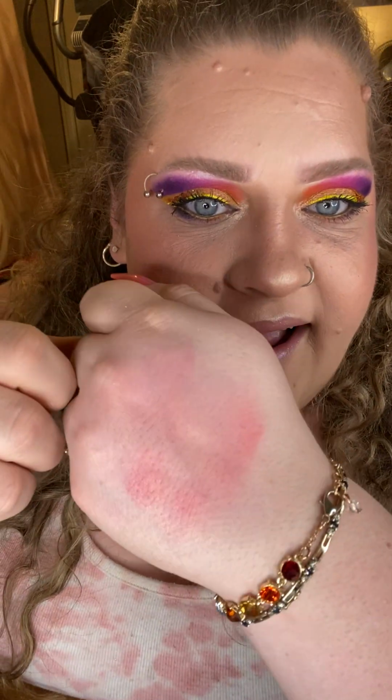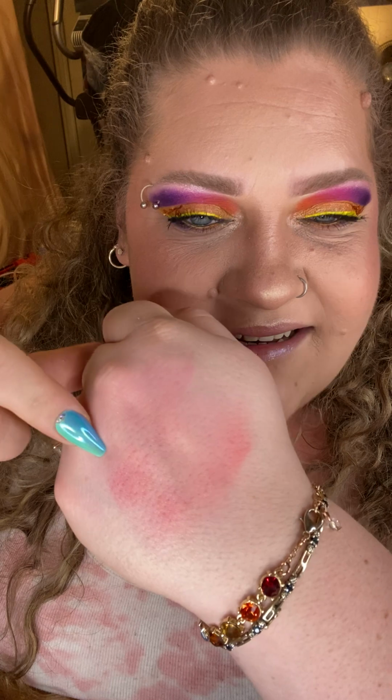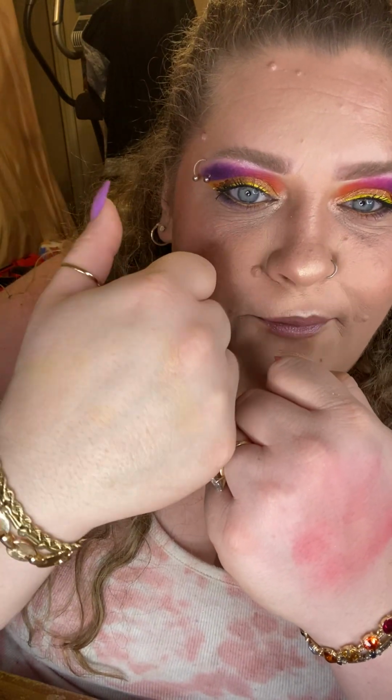Now there's my hand with the primer on it. And then there's my hand. I don't know if you guys can see that. There's my hand without the primer. It is stained. I was swatching some makeup a little bit earlier, but you can see that I do have fairly large pores on the back of my hand, and then comparing them to the one with the primer, the pores are still there, but they are blurred out just a little bit.